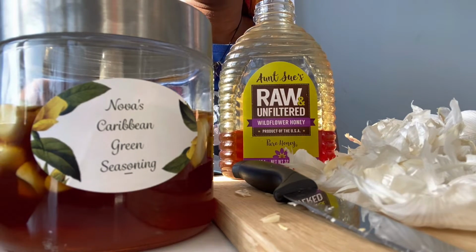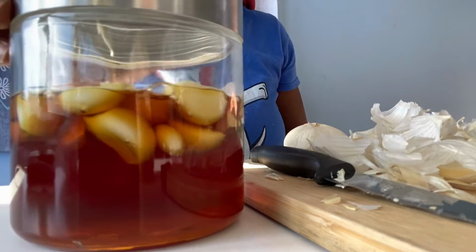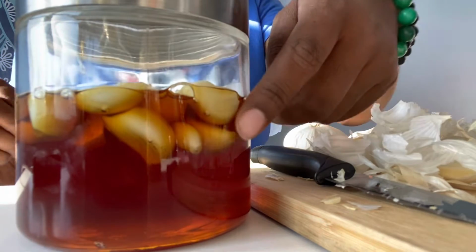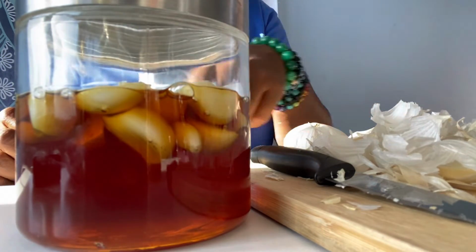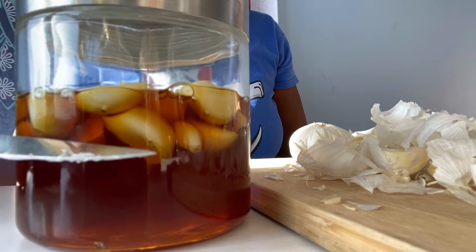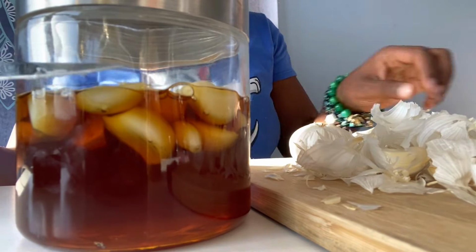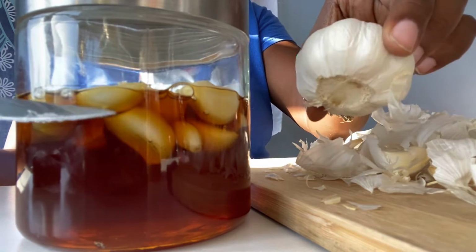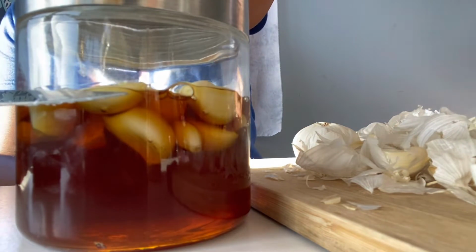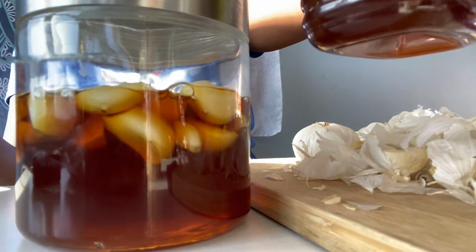Nova's Kitchen, Nova's Caribbean Green Seasoning. So this is the green seasoning label, but I have other labels that I ordered that would say the product, like garlic honey, fire cider. But anyway, I'm trying to show you that it's leveled. It's going up to the top with the knife. And here's the other clove. I'm going to cut it and fast forward because it's going to take forever. And this is the other half of the honey I'm showing you.